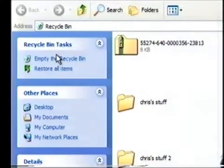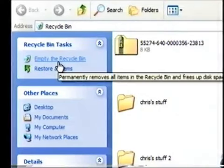Now, let's say we didn't want any of these files that are sitting in our recycle bin. All we have to do is choose the empty the recycle bin task that's sitting there on the left-hand pane in the common task list.